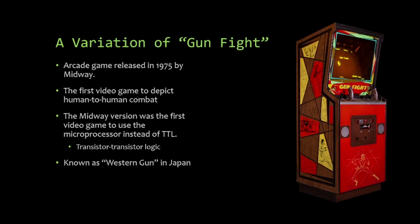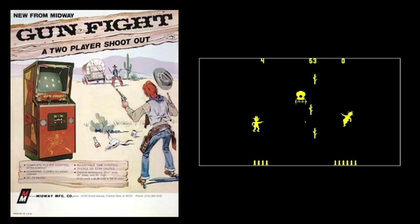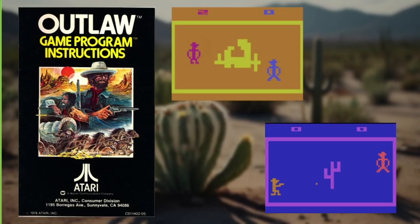Now, this game is known as Western Gun in Japan. Kind of like in Japan, you had Puck-Man, and in the U.S., you had Pac-Man. And it was originally Puck-Man, is what it was. Okay, so Gunfight, a two-player shootout. That is what the original looked like. So Outlaw is very similar to that. There you go. See, you can see the screens there. And there's different modes where you've got something in between. Some of them you can shoot through and some of them move.